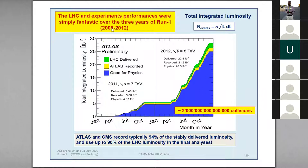What we call run one was from 2009 to 2012, and the machine has really worked beautifully. We have accumulated in that time something of the order of 20, 25 inverse femtobarn. Just to give you a number, this corresponds to something like 2 times 10 to the 15 collisions.